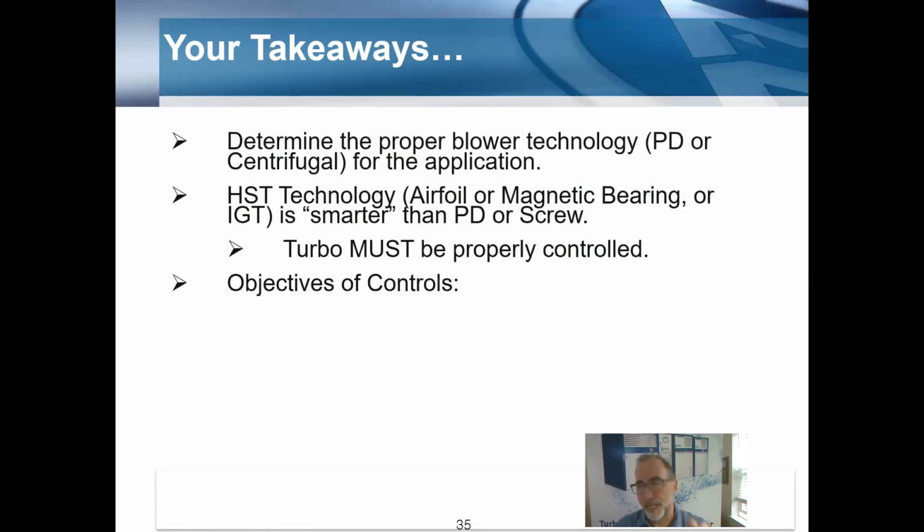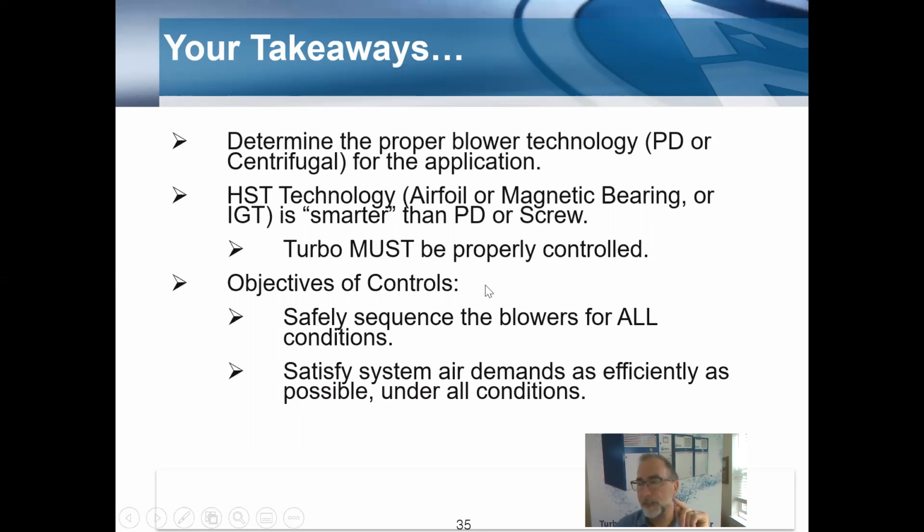And finally, the objectives of the controls would be to safely sequence the blowers for all conditions and to satisfy the air demands as efficiently as possible under all conditions, regardless of season, regardless of flow, regardless of BOD loading.